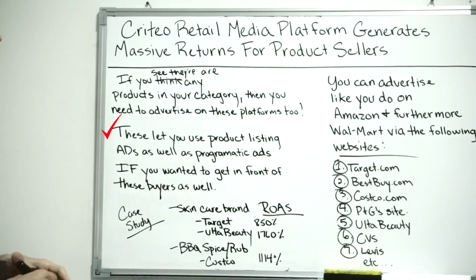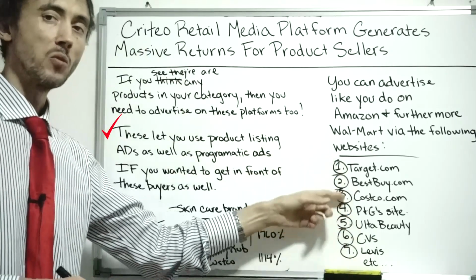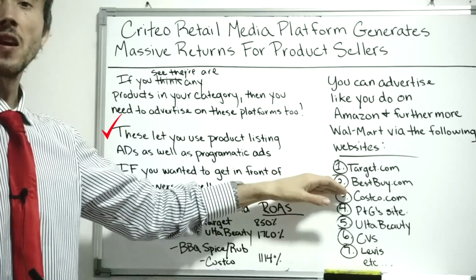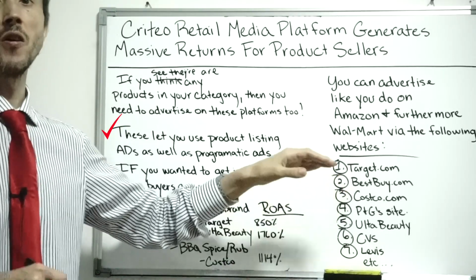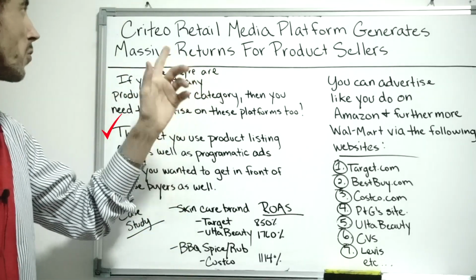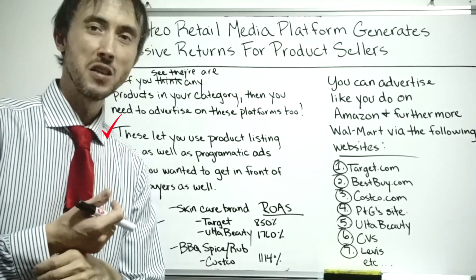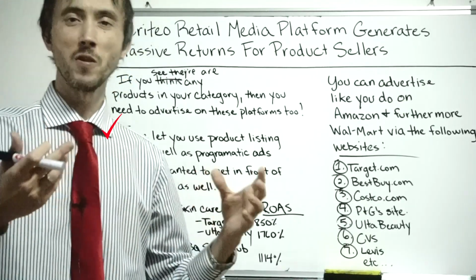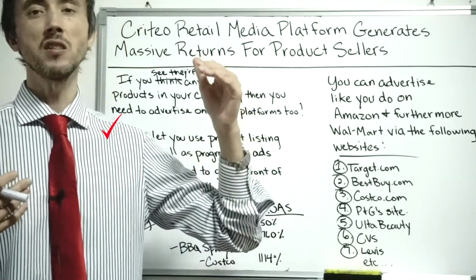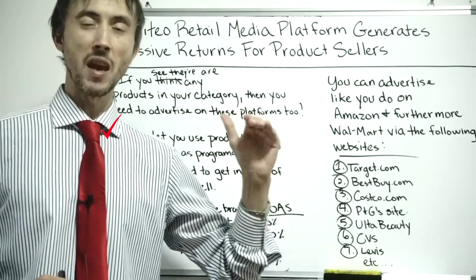If you want to get in front of buyers that are buyers on these sites as well. So in other words, if you want to target somebody who's been on bestbuy.com and made a purchase while they're on weather.com, you can also do this with the Criteo Retail Media Platform. In and of itself that isn't really highly useful, because what's the difference if somebody's bought from Best Buy? Even if I sell electronics, it's not going to increase the likelihood that somebody sees my banner ad, because that's effectively what you're going to be able to advertise with there.